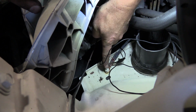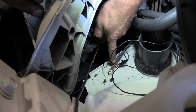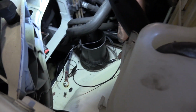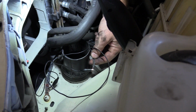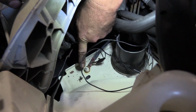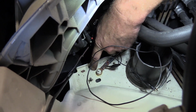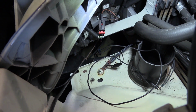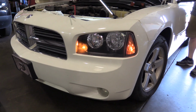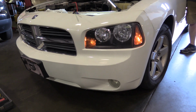I might have to touch that bolt to do another eyelet over top, but see how I'm clipped to this and I'm clipped to this, my two wires that broke off when I pulled on them, and then I'm on here. So proving that this ground here, from here to this housing, is good. Check this out. We have lights. I'll show you again. There's parking lights. There's turn signals. Okay? That eyelet was not bad. It was never bad.